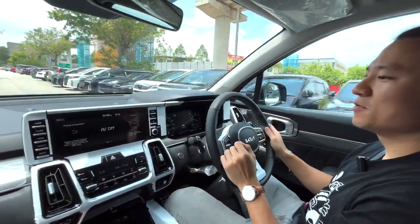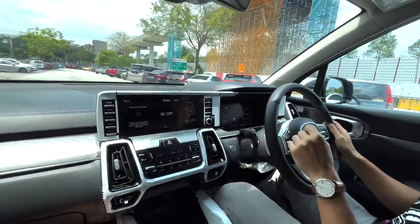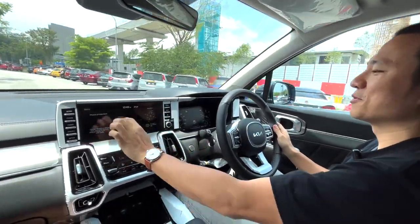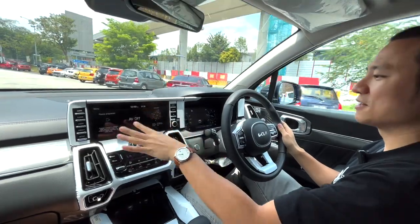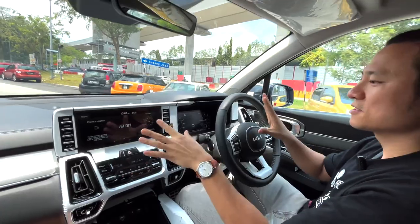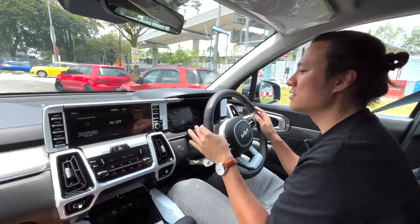And one more thing, the graphics as well. Really spot on. I haven't explored how to use this, so I can't comment much about it. But so far, the graphics, like this one here, are really spot on. It's not too bright, just nice enough to indicate what's going on, but not distracting you.